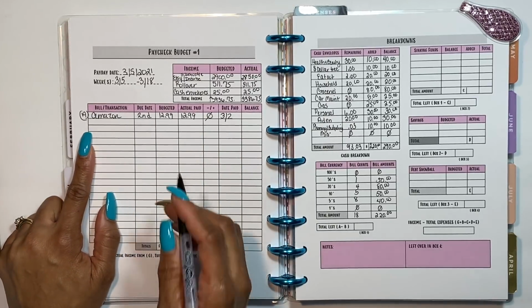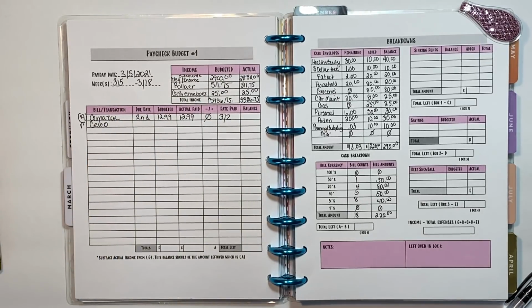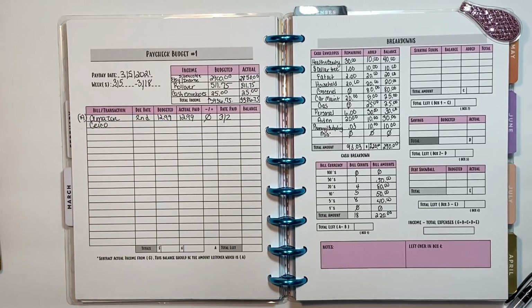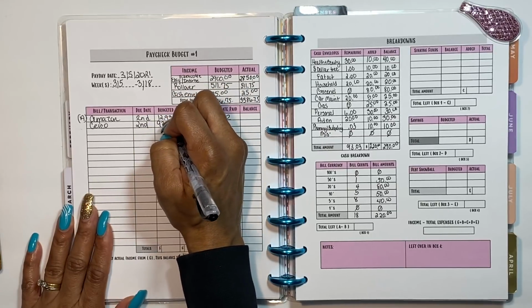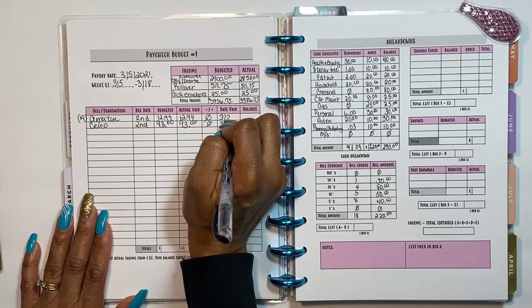All right, so next we have Geico. And, oh, what am I doing? That is not... See, I told you guys, this is like the raw footage of budgeting, because I be whiting out a lot of stuff. All right, so we have Geico, and that comes out on the 2nd, and that is for $93. Actual pay was $93. No overage or shortage, and that was paid on 3/02.